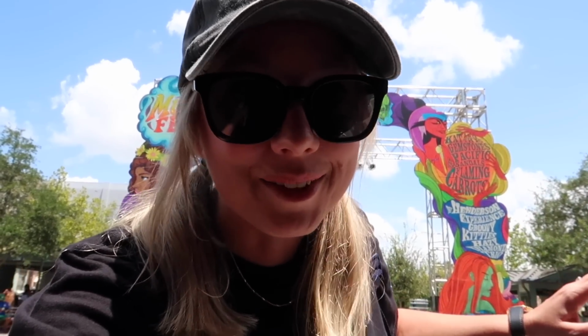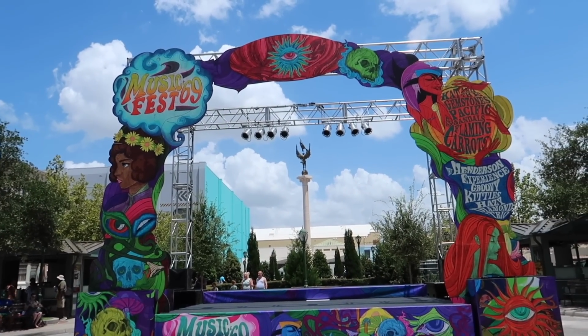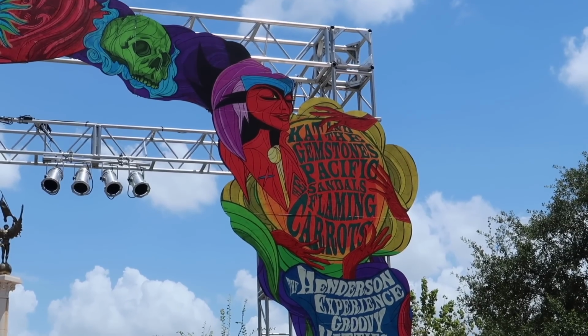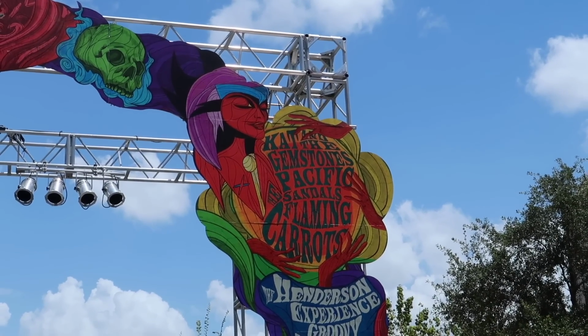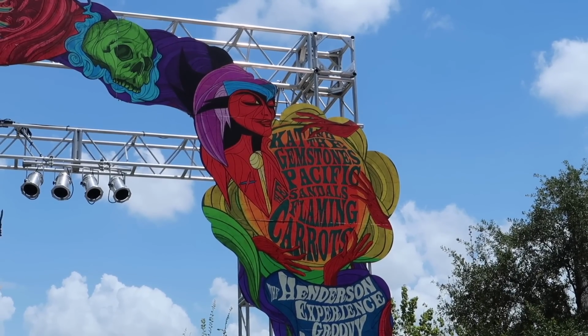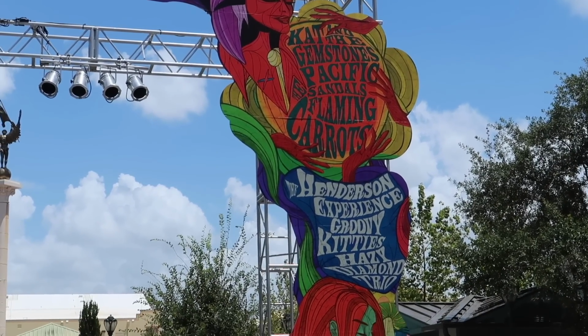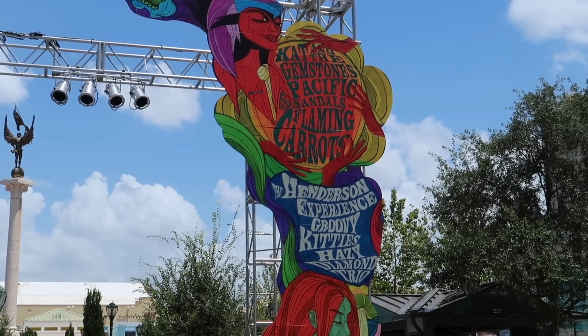Let's look at all the details. So it says Music Fest 69. It's all filled with hippie stuff, but also like skulls and eyeballs and creepy stuff. Right over here, there's like a demon looking lady, and it says Cat and the Gemstone, Specific Sandals, the Flaming Carrots, the Henderson Experience, Groovy Kitties, Hazy Diamond Trio. So a bunch of fictional bands playing a Woodstock-ish kind of a thing.